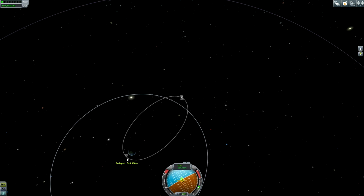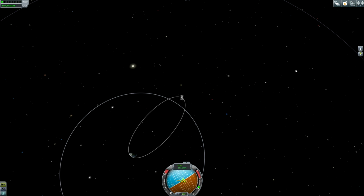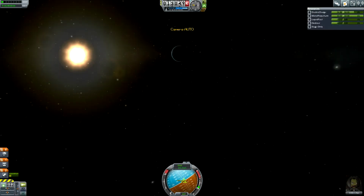Then I have to check what my resources are and how much fuel is left and so on, and electric charge. And then I can decide if I really like to stay in space or if I just like to reduce a bit more my trajectory, my periapsis, so that I won't return back to space. Okay, 34, 33. This is good. This is definitely good.